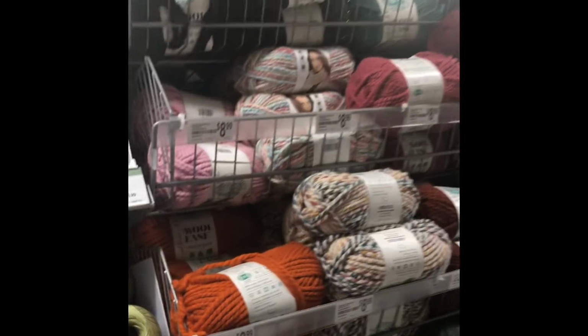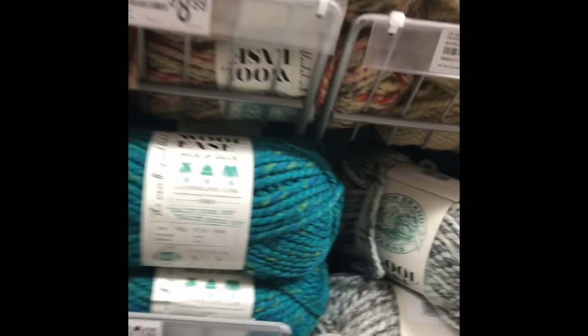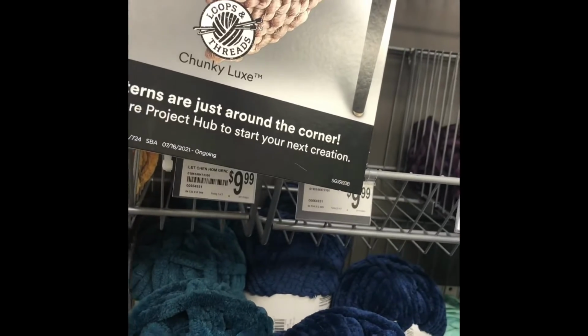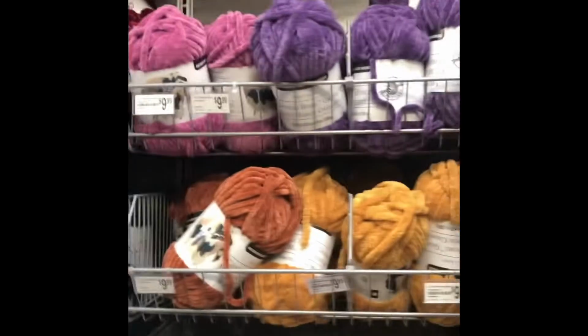But that's not what we're in here for. But ooh, look at this. Another orange. I am just dying to get my orange colors together. But I love this tweed looking kind of thing. I would definitely make a curtain out of that, or a little divider or something. Oh, what? Free patterns. Okay. Need to try that. They go to red and they go to orange again.